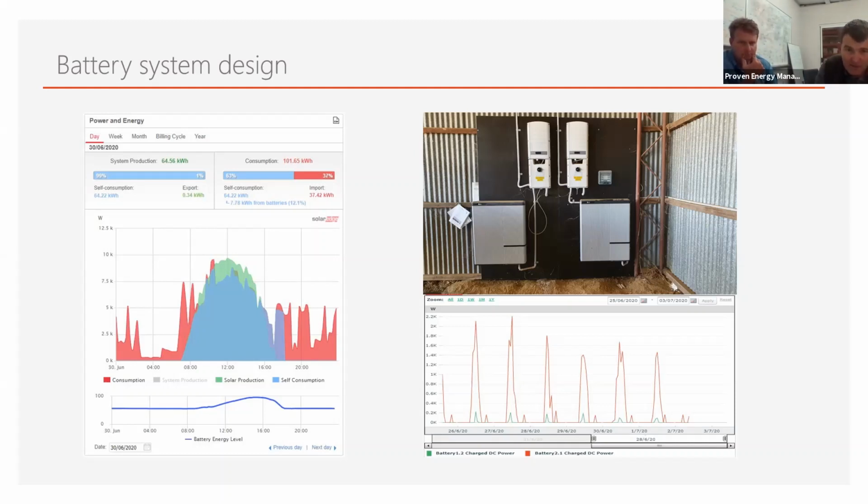And the chart on the right, at the bottom on the right, shows that one of those batteries is getting a charge, and the other one is getting very little charge. And this is simply a design problem with the system and probably a lack of data up front.